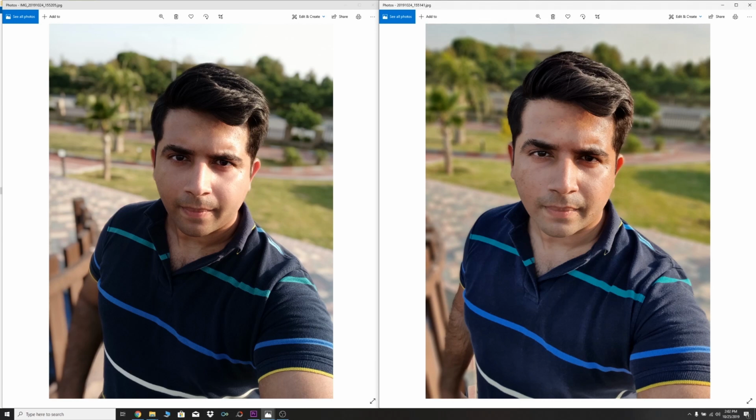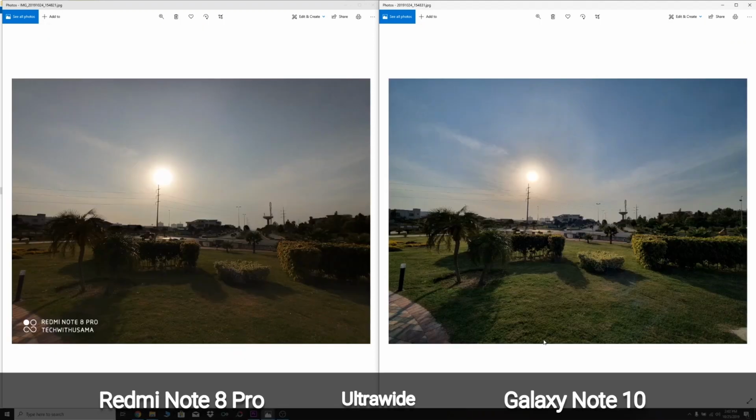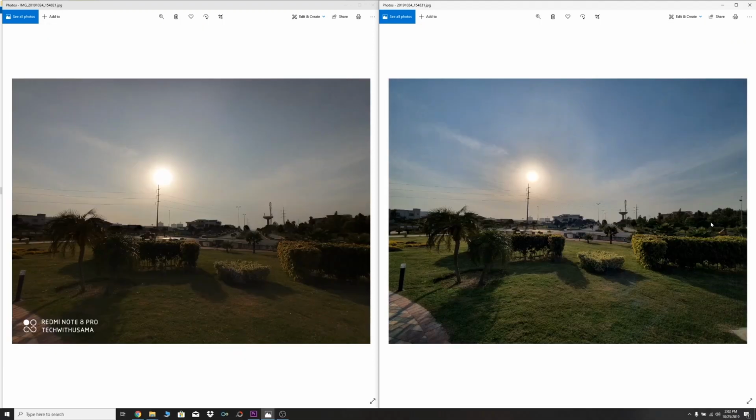Taking a look at some more outdoor pictures, the Redmi Note 8 Pro does try to do its best but fails when it comes to the dynamic range. It does have its HDR mode turned on, but that doesn't help it much. The colors of the Galaxy Note 10 are self-explanatory.